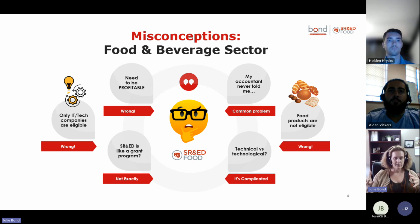People think it's like a grant. It's not exactly like a grant. We'll talk about that later. It has some elements that kind of look like a grant because it's a cash refund, but it's very different than a grant, and we have a whole slide on how it's different, so I'll come back to that later.